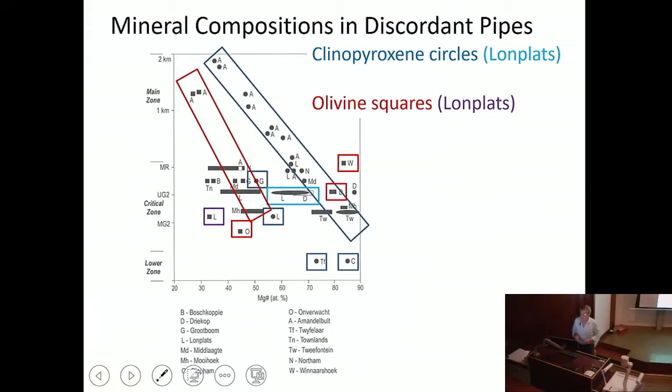So now let me come on to this issue of the two directions which Schoon and others proposed, upward for dunite, downward for IRUPs. Here is a composite going through the lower, critical and main zones of the Bushveld complex, showing the Mg number of pyroxenes and olivines. There aren't a lot of data for the olivines, which are shown by the squares and rectangles. There are a lot more data for the clinopyroxenes, which are shown by circles and ellipses. But what one can see, especially for the clinopyroxenes, is that one can have clinopyroxenes which have an Mg number of 85 and more. Those are very, very magnesium-rich compositions. And there is a continuum all the way through to more iron-rich.